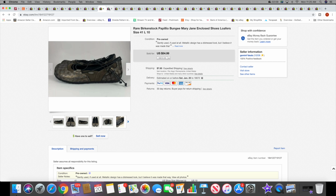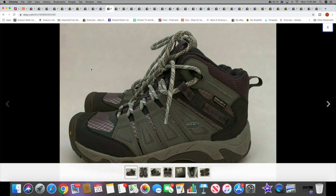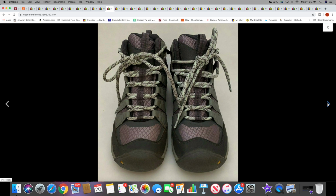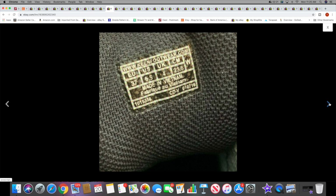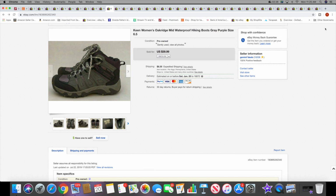All right, next, I sold a pair of Keen, kind of like hiking boots. A little bit of wear, but nothing too crazy. Pretty good condition. And they sold for $39.99 plus shipping.